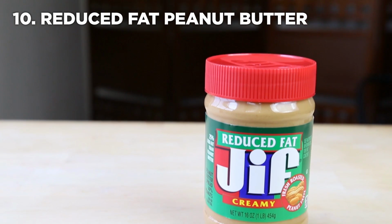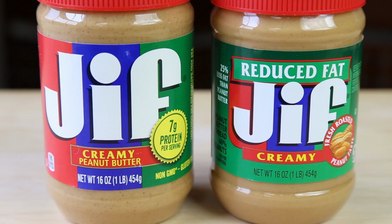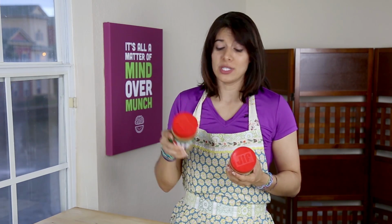And we've come to peanut butter, specifically the reduced fat peanut butter. Now, a lot of people try to avoid peanut butter because it is higher in fat, but you think about it, it's made of nuts, and nuts are inherently higher in fat. The truth is, the reduced fat variations aren't really that much lower in fat. And we go back to the same issue we talked about with the sugar-free, fat-free options. When you take something out, you must put something in.